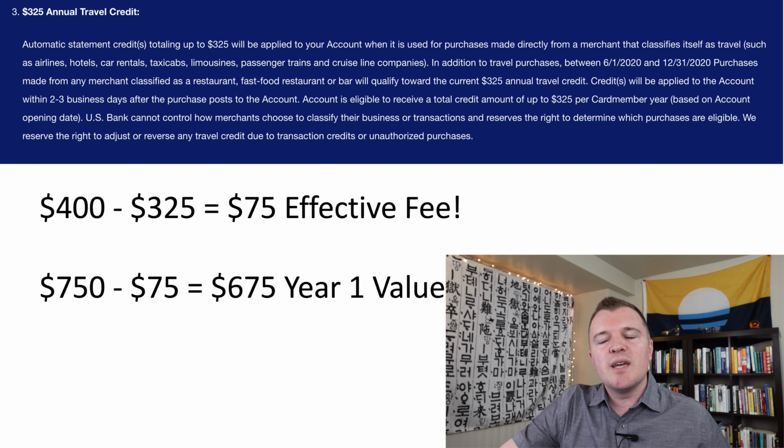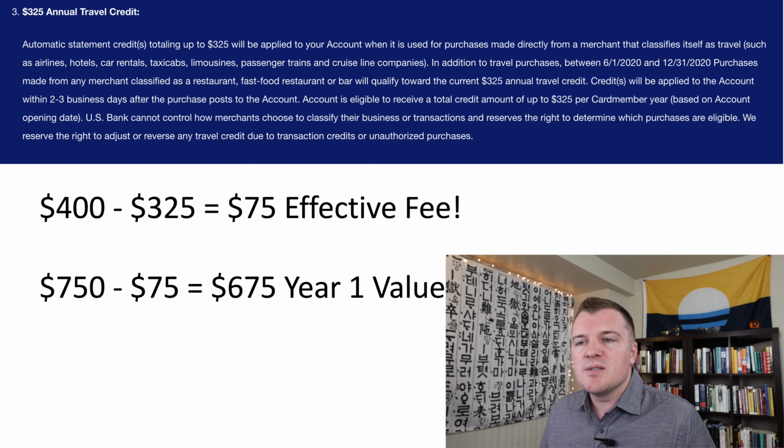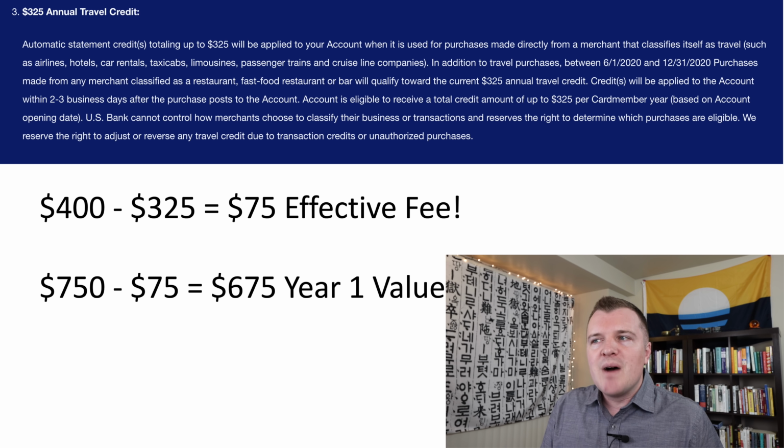So when you factor in the sign-up bonus worth $750 minus the effective fee, the first year value, the net positive value of this card, your first year, is $675. And that's before you even make any purchases or use any of the other perks or benefits.